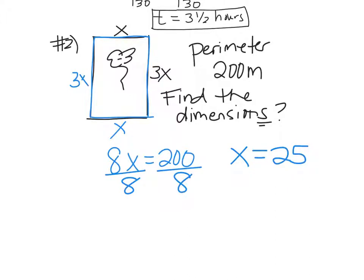Now a lot of people will stop there and be like, cool, next question. No, we need to find the dimensions, okay? And we need to put a unit on this too. So this is 25 going this way. The other side is 3 times x. So how long is the other side? 75. So the dimensions of this flower carpet are 25 meters by 75 meters.